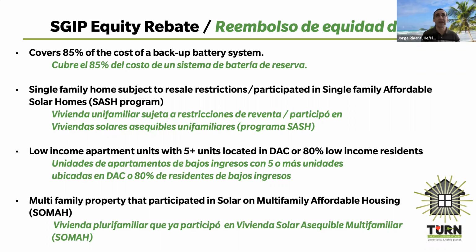So the SGIP equity rebate program, this one actually covers a lot more of the cost of the battery backup system, up to 85% of the cost. In order to be eligible for this program, you have to meet one of several different criteria. One of the criteria is you have to live in a single family home that is also subject to some resale restrictions.